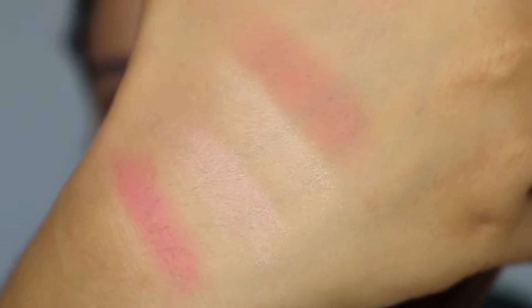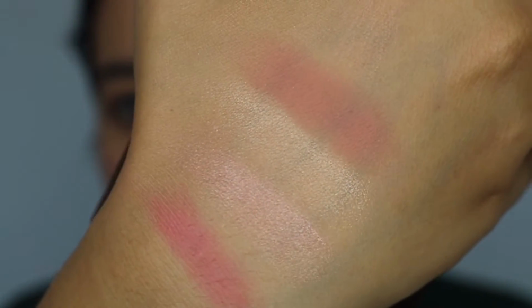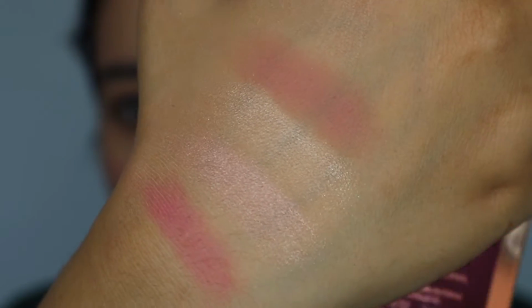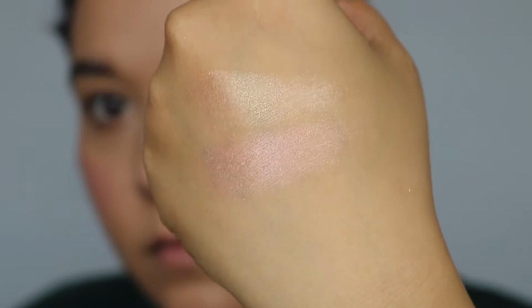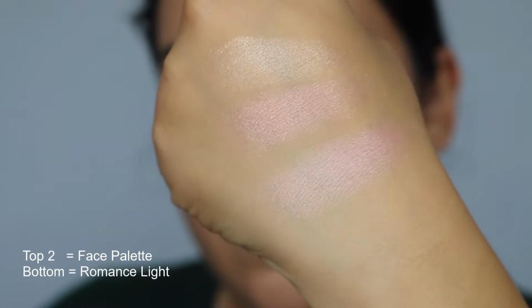Now, if you look at all the shades up close, you do see there is a difference in the blush tones. I feel like the bottom blush is much cooler in tone, whereas the top blush has that peachiness to it. Then of course you have the 2 highlighters. One is very champagne-y and the other one is sort of this pink toned one. Now I do have Romance Light right here, and supposedly the bottom one should be the same as Romance Light, but honestly I don't see it. I did do some comparison swatches and they do not look alike.